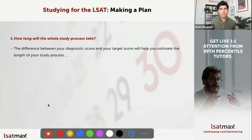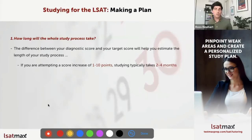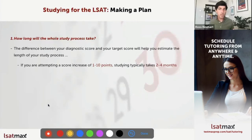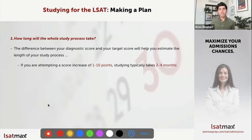For only attempting a score increase of between 1 and 10 points, that's the difference between our target score and our diagnostic score, study will probably take 2 to 4 months. It's about 20 hours per week over the course of 2 to 4 months. That's where we get that minimum of 180 hours, by the way. 20 hours a week for 9 weeks is the absolute minimum amount of time we recommend studying for the LSAT.